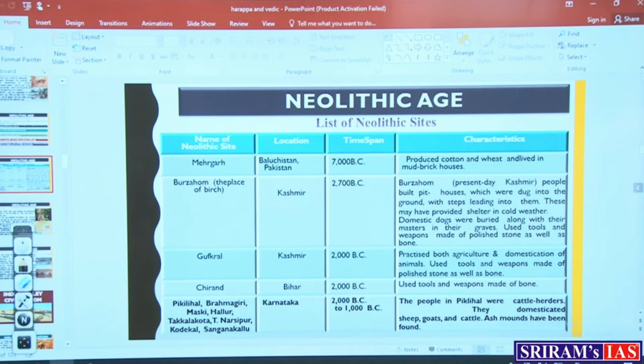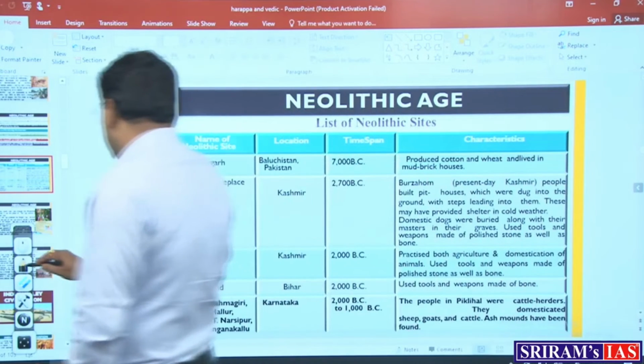Burjahom, the meaning of the word Burjahom is place of birth. From Burjahom we have found a knife and needle, that is, tools made of bones. So a knife and needle made of bones. So humans started using bone tools.